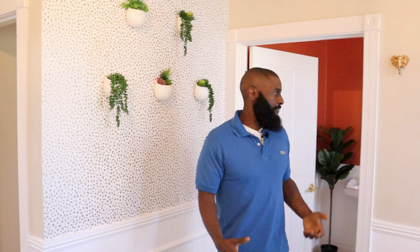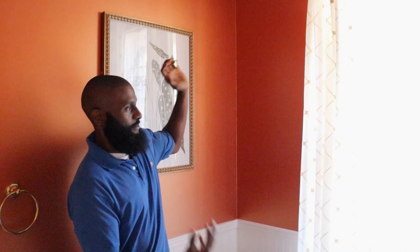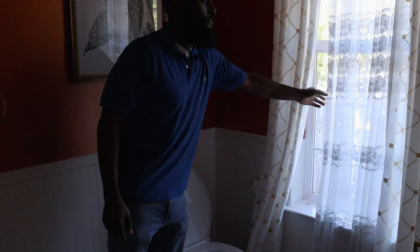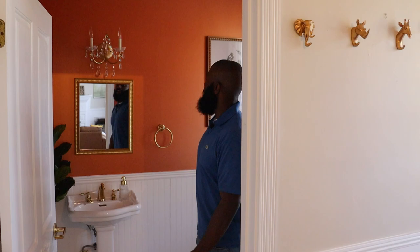Check out this bathroom, right? Floor to ceiling curtains, which really makes the bathroom look really dramatic, right? It gives it a nice soft feel. All the curtains are light or white colored. That way you're not blocking out the light. It makes a smaller room just seem larger. But look at this color. I love this color. It immediately pops your attention and it's something different, right? When else have you seen an orange and gold bathroom? I haven't.